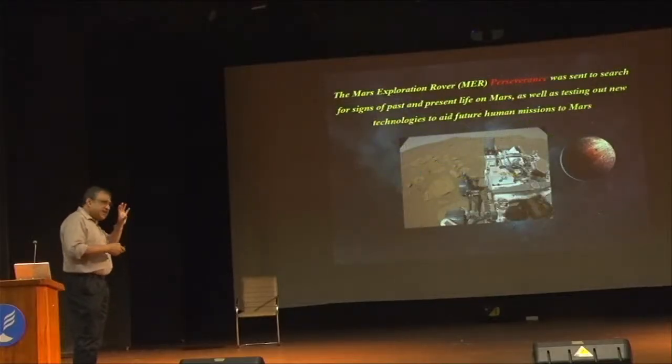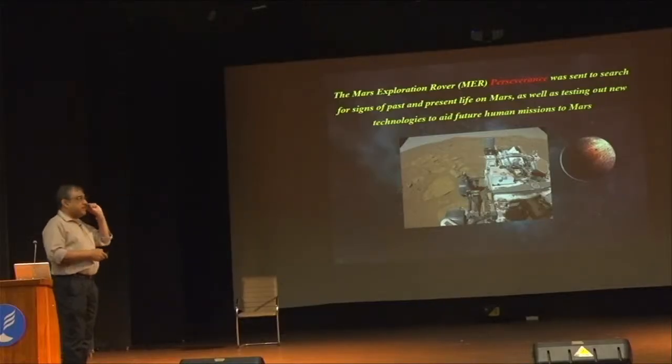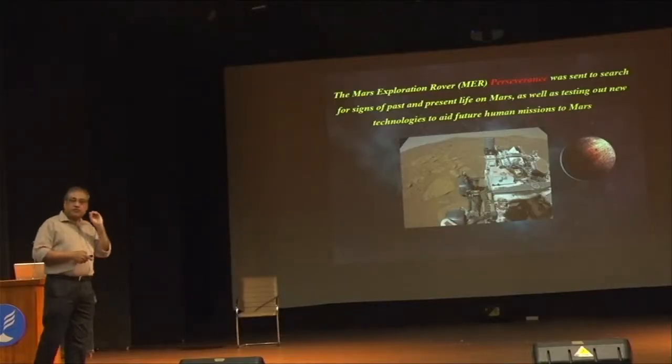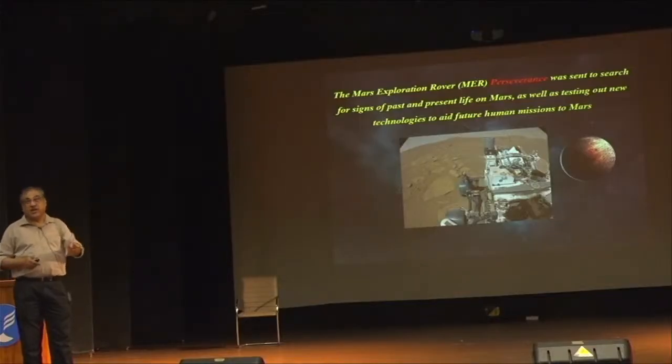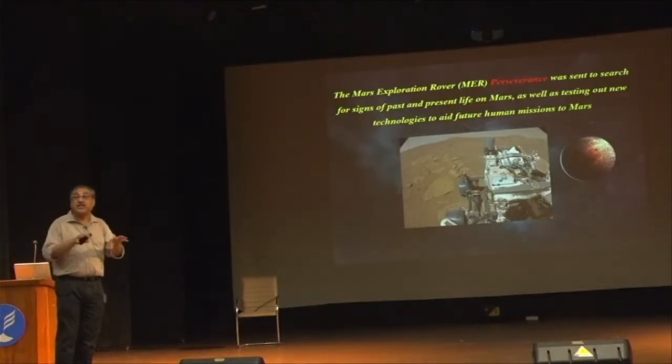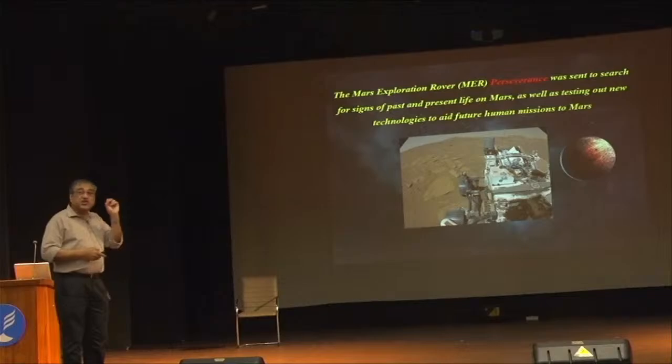Now, knowing this, NASA sent another rover. This was Perseverance. And this was with the mission of trying to detect life on Mars. Now, the thing is, it was trying to detect features where it can be, but it's really looking for a needle in a haystack. How do we make out whether it contains life or not? The only way is a combination of spectral signatures.